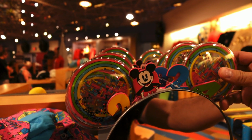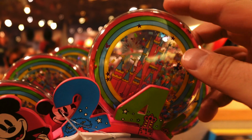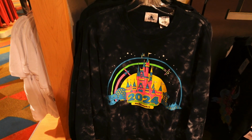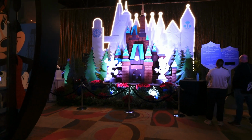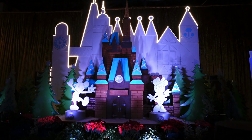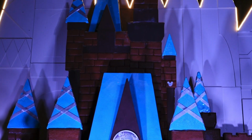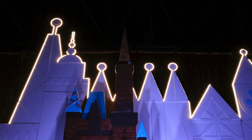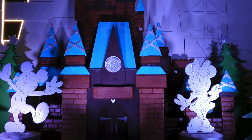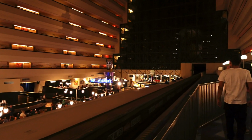Contemporary, they had the 2024 years already. Look at that. Bringing back the neons. Oh, and look at the gingerbread setup here at the Contemporary. It's nice. It's fondant. Oh, found the hidden Mickey out there. See, it tells you. Right up there, look at the sign. 1,012 pounds. Another one right there. Chef Mickey's. Oh, look at Goofy.